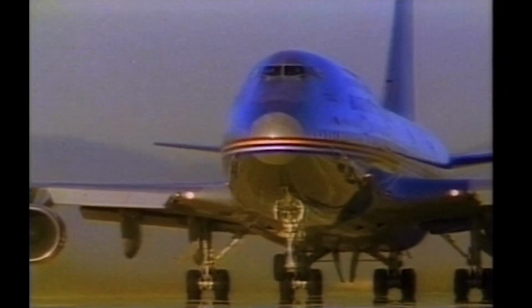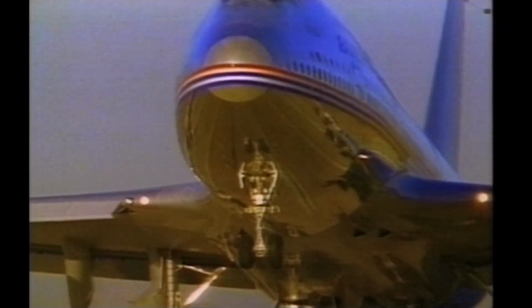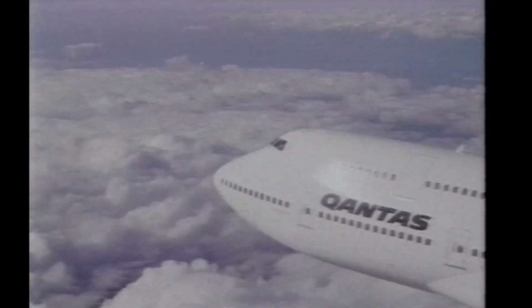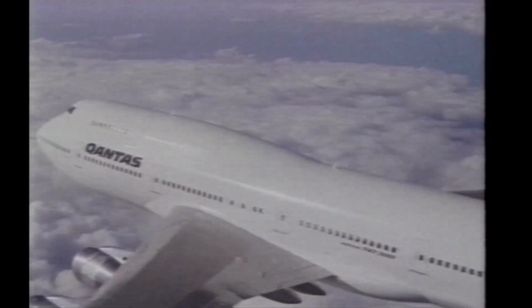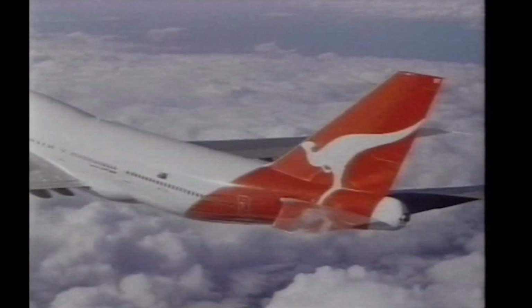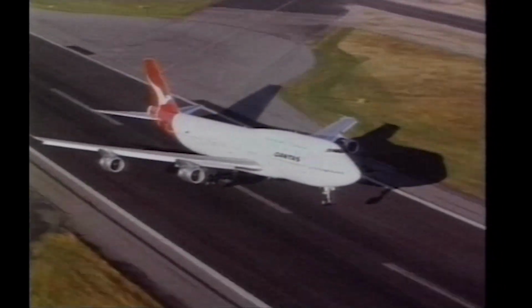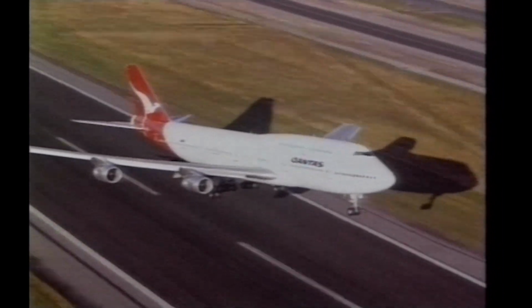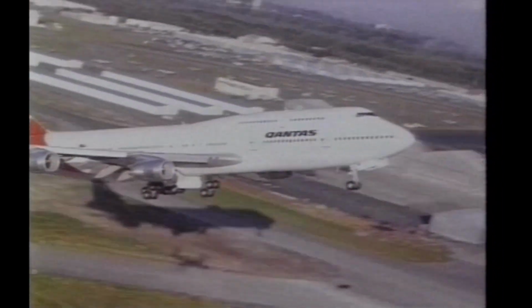A 747-400 typically takes off at 180 miles per hour, cruises at 565 miles per hour, and lands at 160 miles per hour. For a typical international flight, one 747 operator uses about 5.5 tons of food supplies. Its engine noise is half of what it was on the original 747s delivered in 1970.